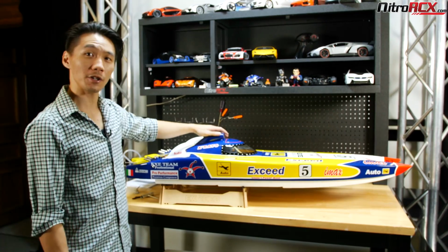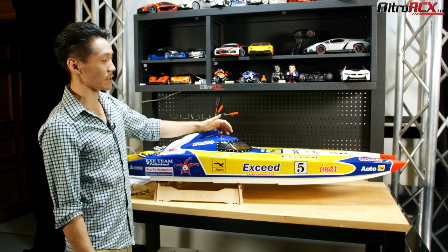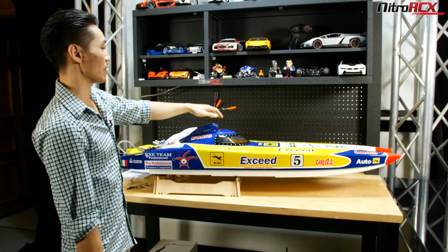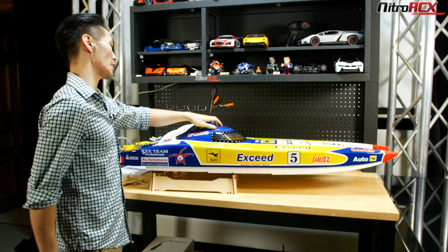If catamarans aren't your style, Exceed RC also offers some hydro boats and some other V-shaped deep hull offshore racing boats. Be sure to check those out at nitrorcx.com.